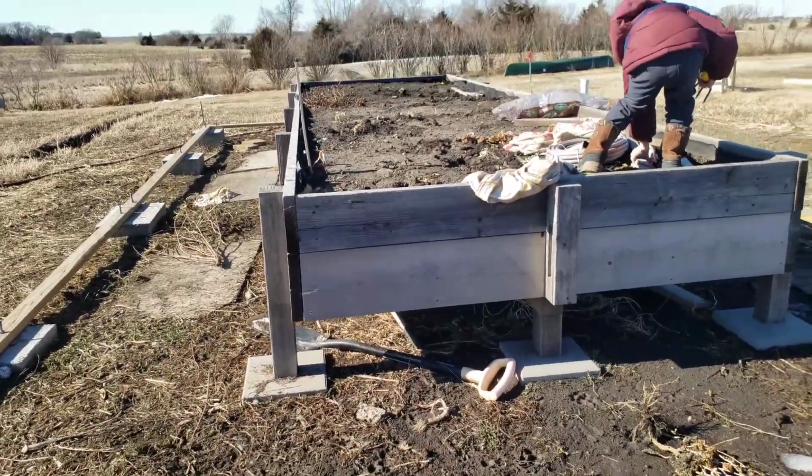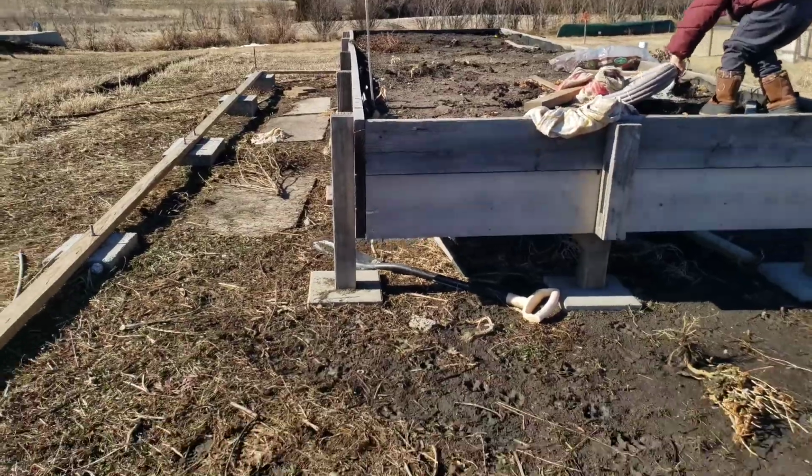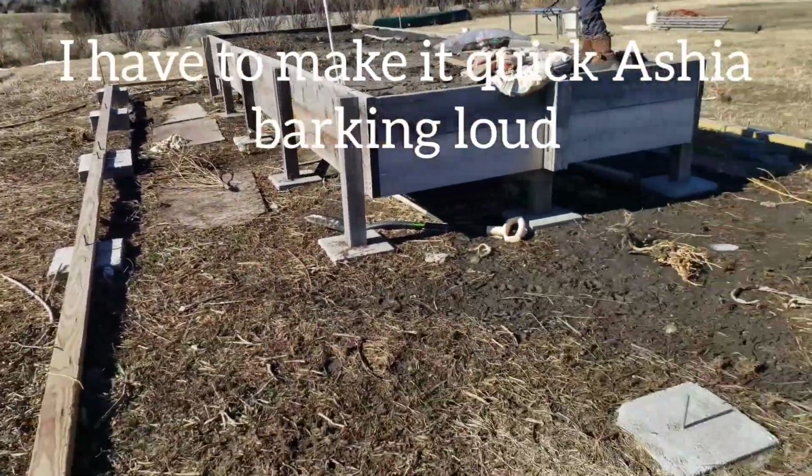Sorry guys, the weather is so warm today. Our raised bed garden here, and this area here is not done yet, so we're working on it.